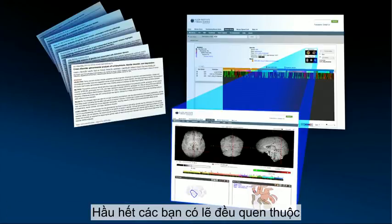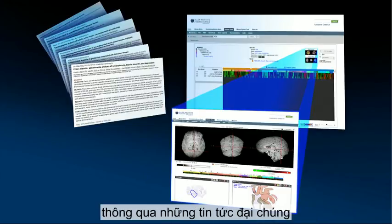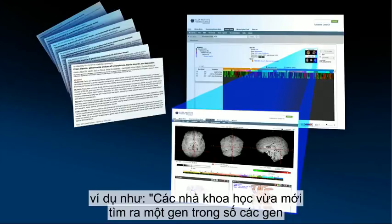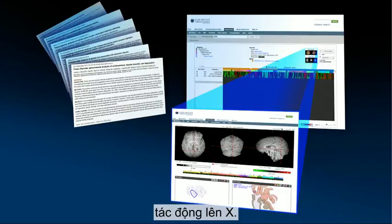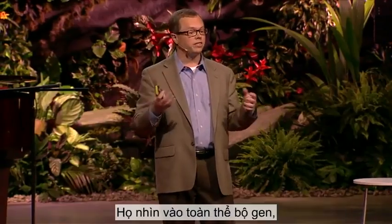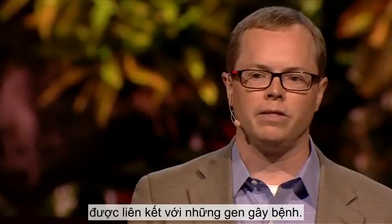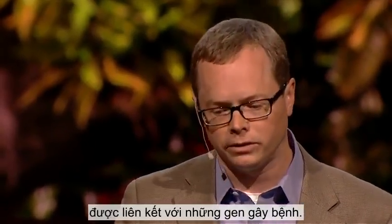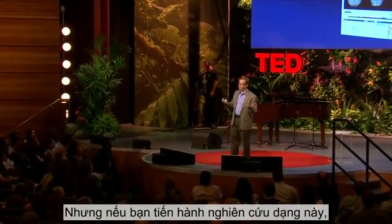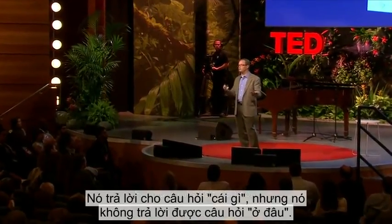Most of you are probably familiar with genome-wide association studies in the form of people covering in the news saying scientists have recently discovered the gene or genes which affect X. And so these kinds of studies are routinely published by scientists, and they're great. They analyze large populations, they look at their entire genomes, and they try to find hotspots of activity that are linked causally to genes. But what you get out of such an exercise is simply a list of genes. It tells you the what, but it doesn't tell you the where.